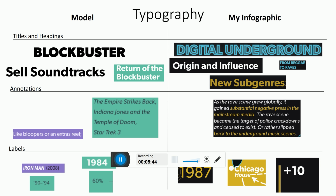For labels, I decided not to use the all caps identity labels in the model and opted for lowercase instead, as they took up too much space in a lot of my displays. For my precision labels, I used a very small Gibson font in white, so that the text stands out despite its small size, as you can see with the +10 on the bottom right, which comes from one of my number displays.